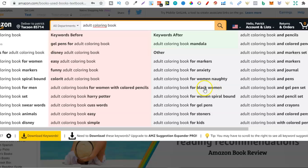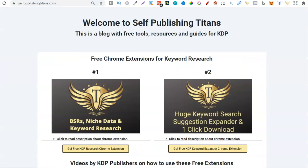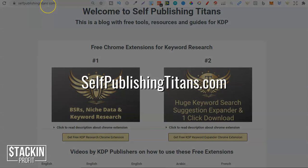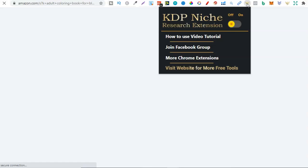But we always want to click through onto that keyword and then use the Self-Publishing Titans Chrome extension. Now this is completely free to use. It's an awesome free tool. We want this one just here. Now you can get there by going to selfpublishingtitans.com and download this. It is a Chrome extension, again completely for free. Now once you have that installed, you want to make sure it's switched on. Now I do recommend, if you're not doing research, just to remember to turn that off. Otherwise it makes everything really slow. But right now let's go ahead and turn that on.